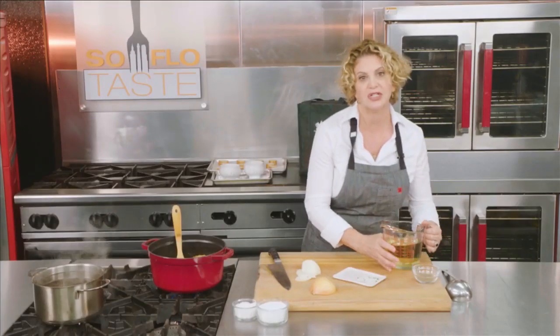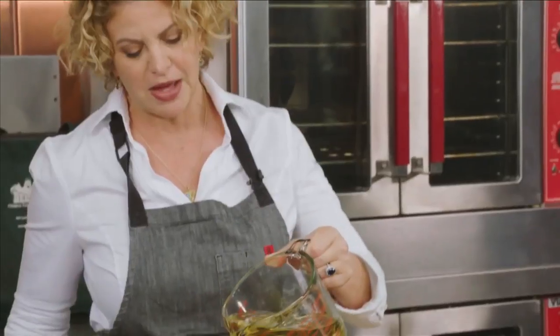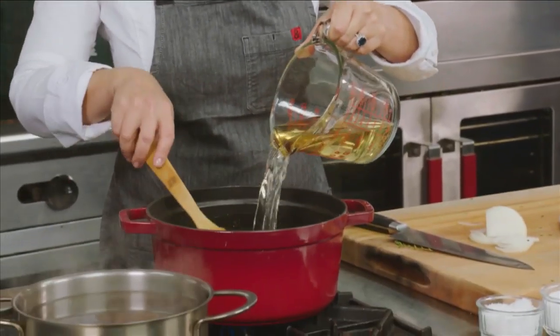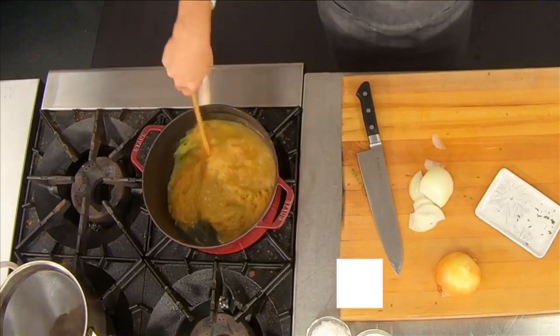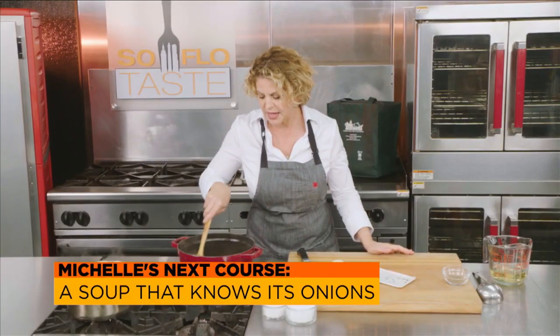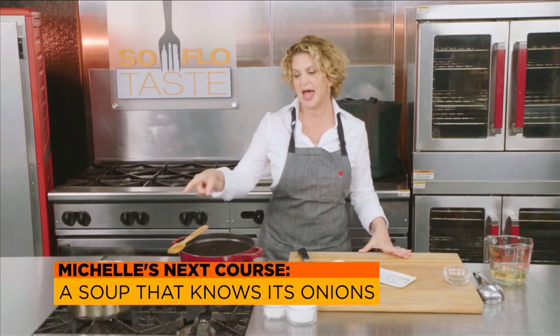The next thing we're gonna do is add a little bit of white wine. Not all of this, no. It's only gonna get about a cup and a half. Make sure that white wine is a little bit on the dry side, and I'm gonna go ahead and let this reduce by about a third of the way, and then I'm gonna add beef broth.